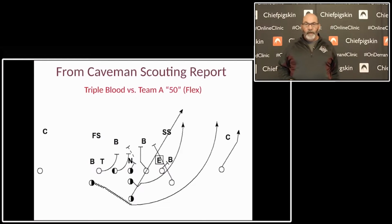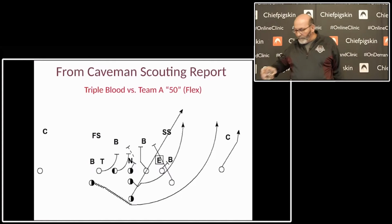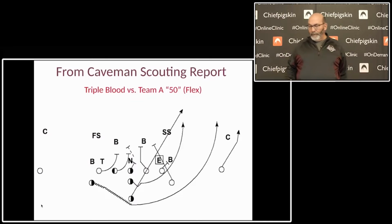Triple blood is a play that's been very, very good to us, okay? It is. We like it better against the 50. We really like it with a 3rd lineman, but here it's drawn up in flex. And this is simply, we're going to turn the guy loose and have him cancel out the fullback, and it turns into a double option. I know this guy looks like he's shaded so he could get the ball.